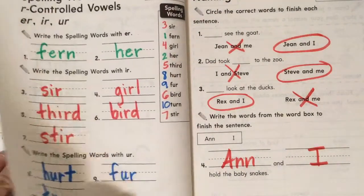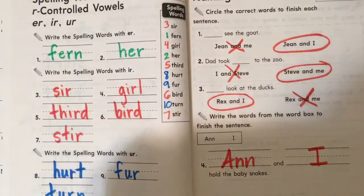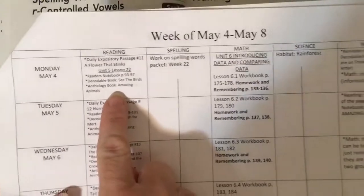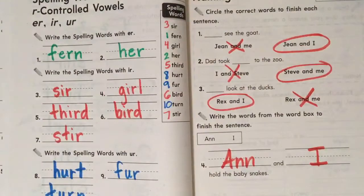And let's see how far we're supposed to go today. Go ahead and screenshot that. I'm going to take a peek to see exactly how far our lessons say we're supposed to go today. And we're going to go to page 97, so we're right there. See that? There's our lesson plans. Right there. Page 97. So that's it for today.